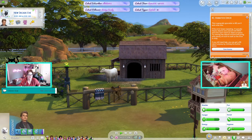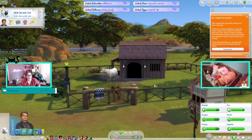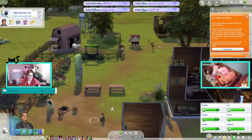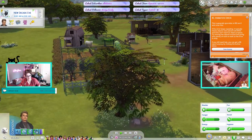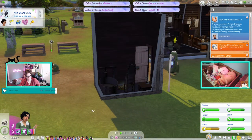Oh, here we go with these animation errors. Still don't know what these are all about, you guys. I'm sorry. I don't know. Generally ignorable. Well, it's hard for me to ignore it when you send me a big orange notice about it. Jeez. Oh my gosh. Repair.